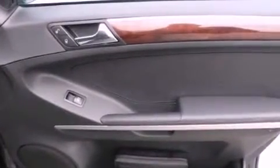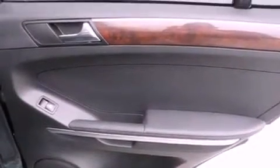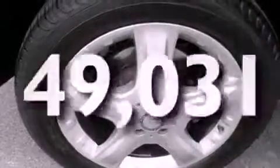The following features are also included: air conditioning with automatic climate control, a split folding rear seat, cruise control, a CD player, wood trim interior accents, a security system, 12-volt power outlets, stability control, heated side view mirrors, and this vehicle has fewer than 50,000 miles on the odometer.